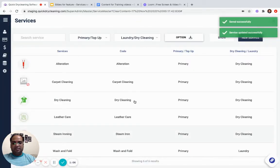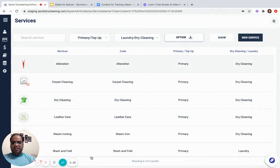Select the stores you want to apply. Update. It's done. Now we have three different services. Alteration, which marks garment ready automatically. Steam ironing, which moves garment to pending for finishing stage. Leather care, which moves garment to receive from workshop stage. Let us see the impact on an order.